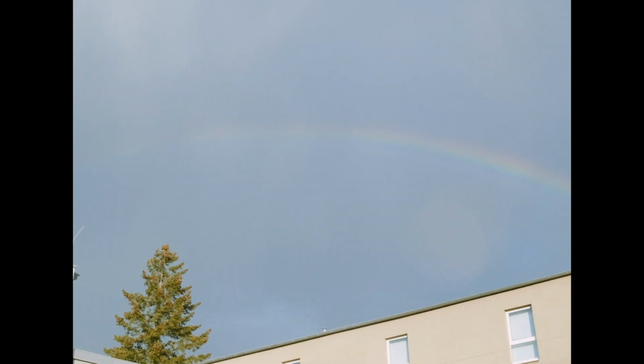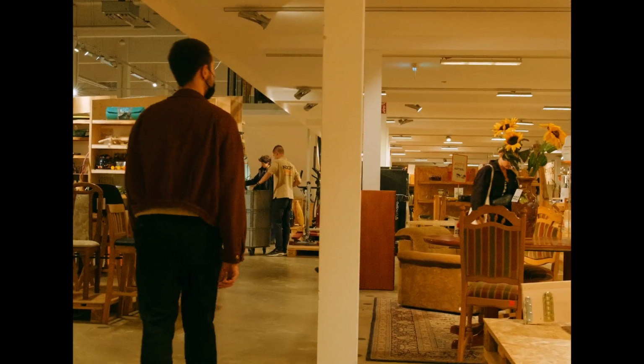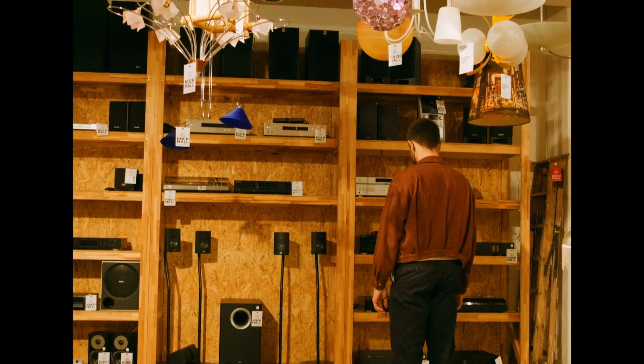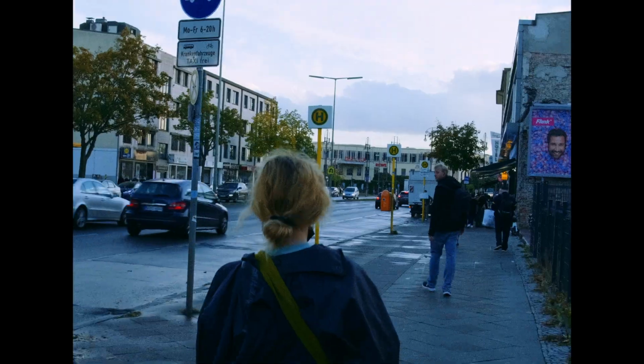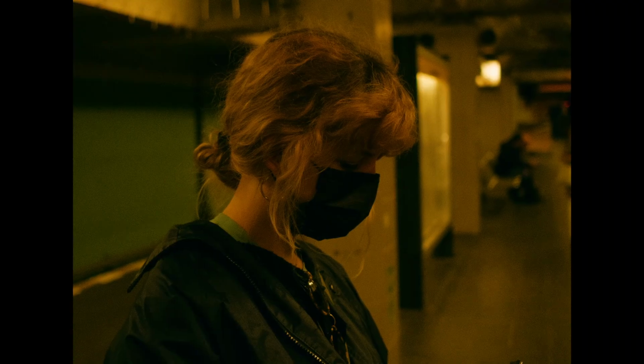So the store turned out to be very overwhelming, but also smaller than we thought. I ended up not getting a lot of footage inside because there were a lot of kids running around and crying, and I don't know, the whole experience was pretty bad, so we ended up leaving the place.